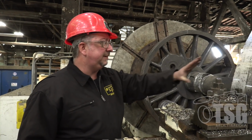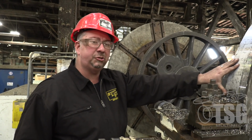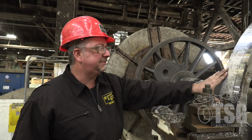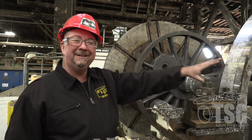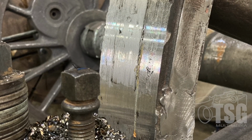So we will be machining a lot of this away to make sure that we're to a good and safe surface for those new tires to be matched onto. But as we do it, we get a lot of information of what they were doing in the past and how they were doing it. And it also tells you why you're doing it in the present day, so that you can make sure that this locomotive has many decades of safe and suitable service ahead of it.